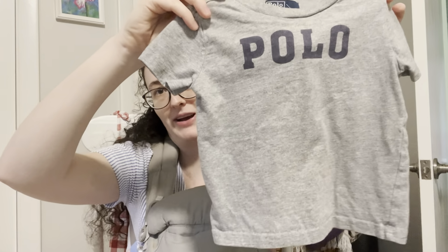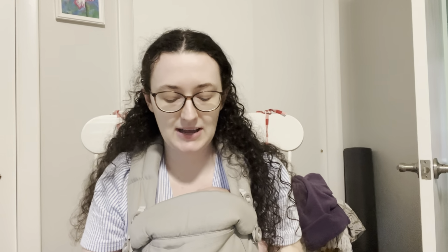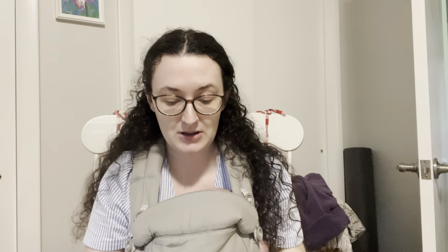This is also 12 months, just a little gray t-shirt that says Polo, which is nice because he'll be up and running around, probably, maybe. He might be up and running around by the time he's 12 months. So it's nice to have a lot of things because he might really destroy them.